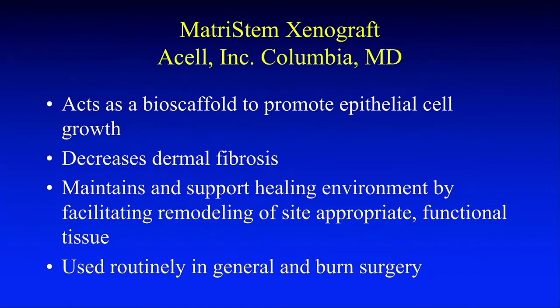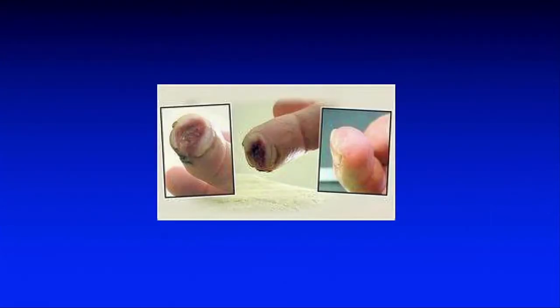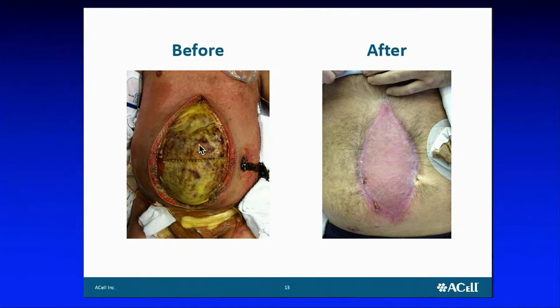And let me make this totally clear. This is not something I figured out, and I'm not the first person to use it. It's extensively used in burn surgery and in general surgery. For instance, this is from the company, and it shows the tip of a finger that's been traumatically removed, and they used the ACell product on it, and the tip grows back even with the fingerprint. Crazy. And here's another example used in general surgery: large, non-healing abdominal wounds where they lay sheets of the ACell material over the top, and then we have healing by secondary intent, potentially.